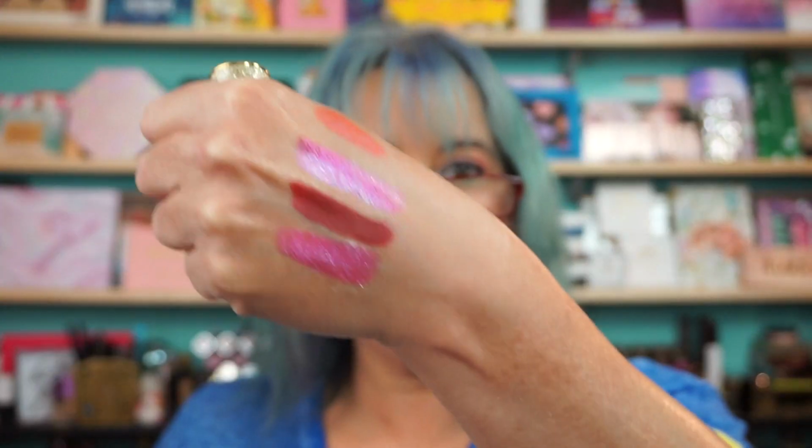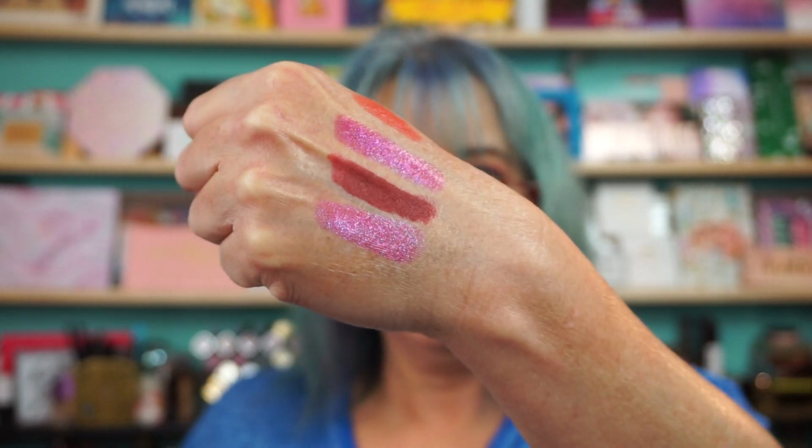And then another one with the sparkly. And this one is Fuchsia Perfect 073. Crazy hot pink. I don't care. It's pretty. That one there. And then the last one.